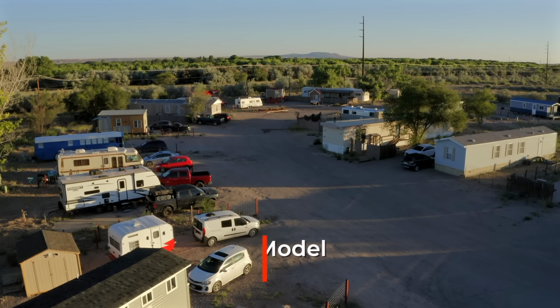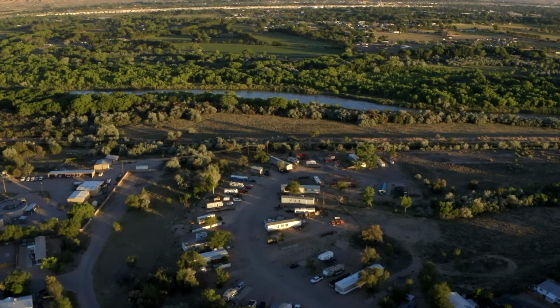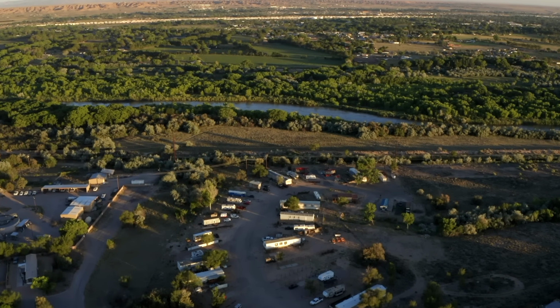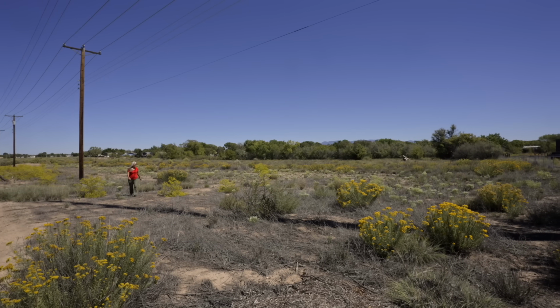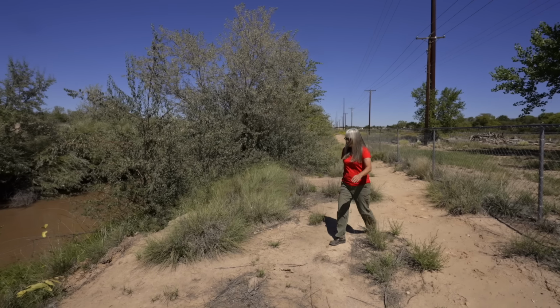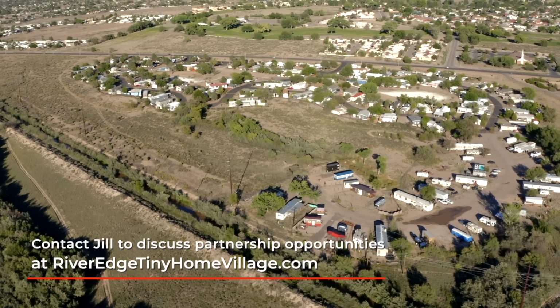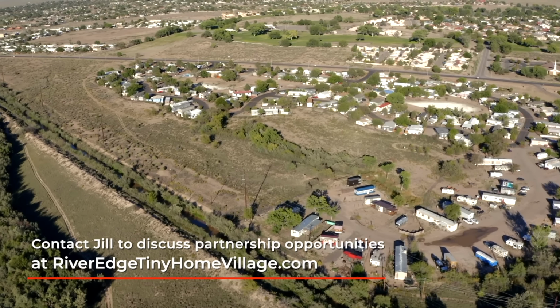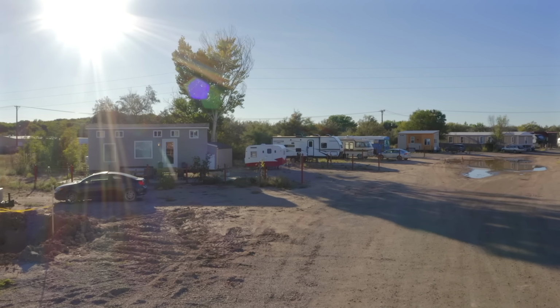So this existing park that's developed is 3 acres. The other 17 acres, most of which is right along the water, carries the same zoning. I would like that to be developed at some point. And I will be looking for a partner for that. It would be well over 100 sites, probably closer to 200, that would be available. So that's an awful lot of affordable housing.